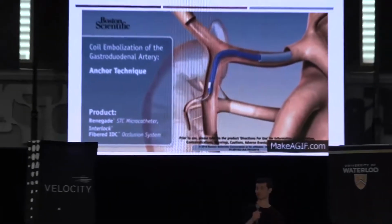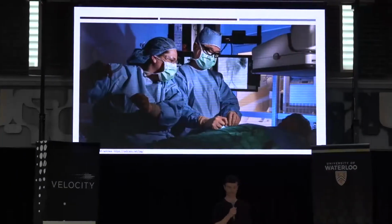So you're getting a stent put in, but here's the thing. You're awake. At best, you feel these wires and tubes wriggling around your body. And at worst, you're in considerable pain as the physician struggles to navigate.